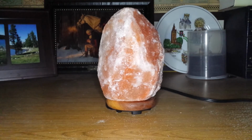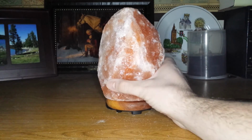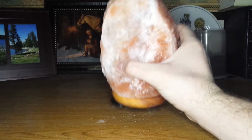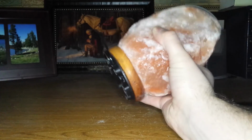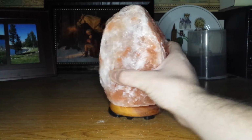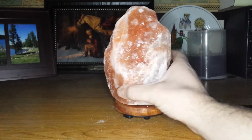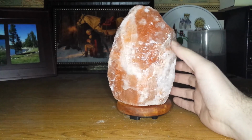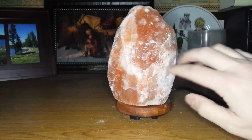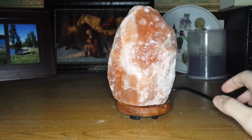Okay, this is our Himalayan salt crystal lamp. And it is pretty heavy. This is a rock, people. I mean, it's not Dwayne The Rock Johnson, but it is a rock. And I'd estimate it weighs about 5 pounds, probably. This particular salt crystal, you can see some gorgeous marbling in here. This looks nothing like the box, right?